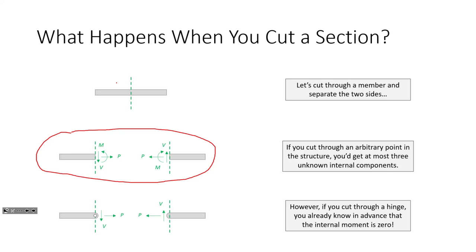Now, obviously this act of cutting a section is akin to a philosophical exercise. We're not actually taking the structure and cutting it in half. But if we were to do that, we would be removing from the structure the ability to maintain equilibrium. Because for the structure to maintain equilibrium, there have to be forces inside the structure at that point. And I propose that for two-dimensional structures, there are at most three unknown forces. An unknown force in the x direction, an unknown force in the y direction, and an unknown bending moment.